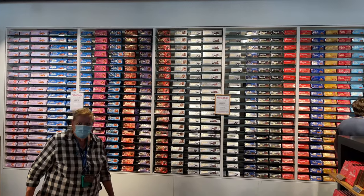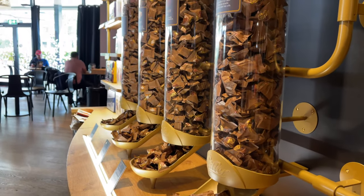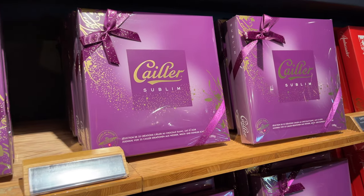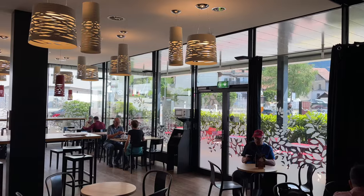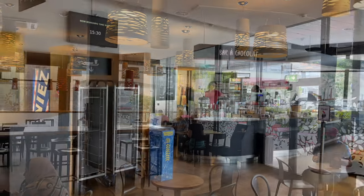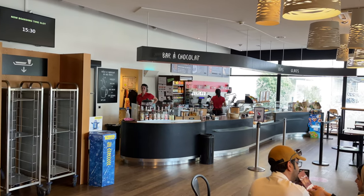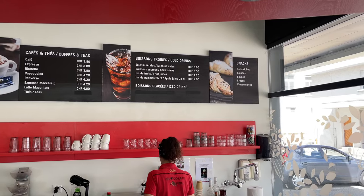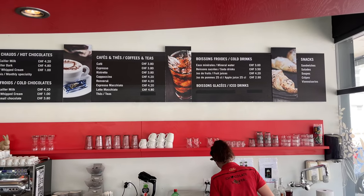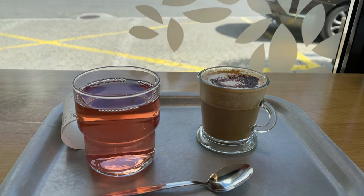Plenty of variety of different chocolates. That's so amazing. Here you can buy chocolate by weight. Mostly that's candy. Chocolate for gifts, for example. Here's a cafe, a really nice cafe where you can have a cup of hot chocolate or a coffee. The price is 4.20 Swiss francs for one cup. I took coffee.